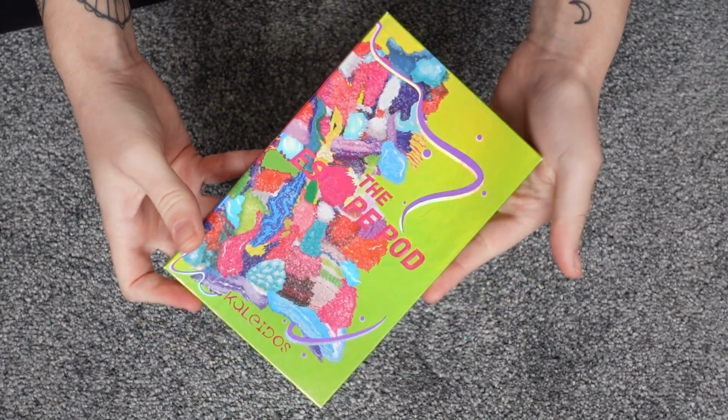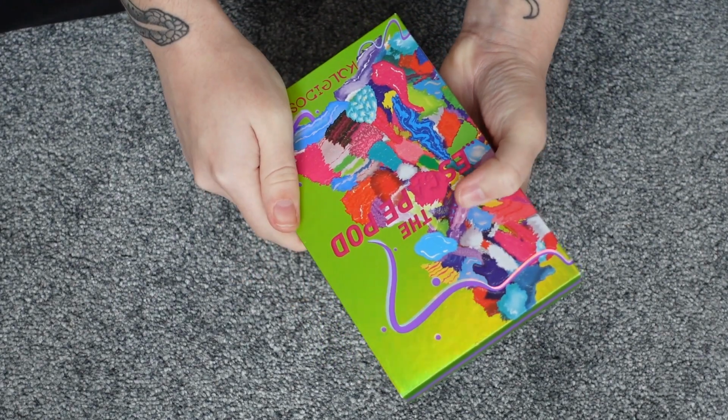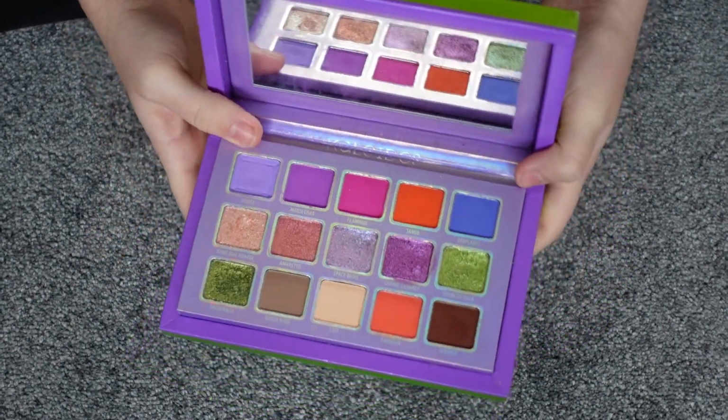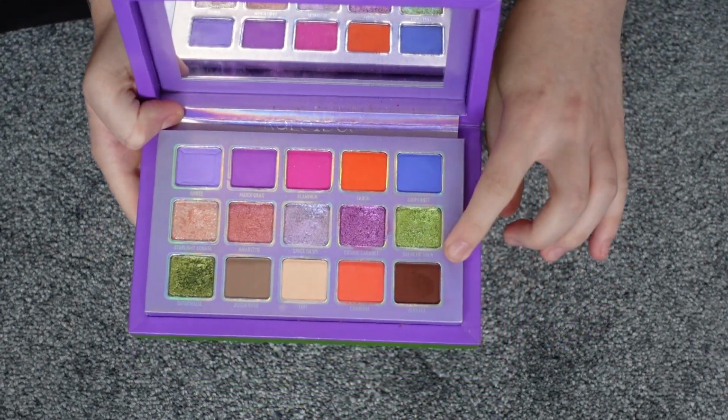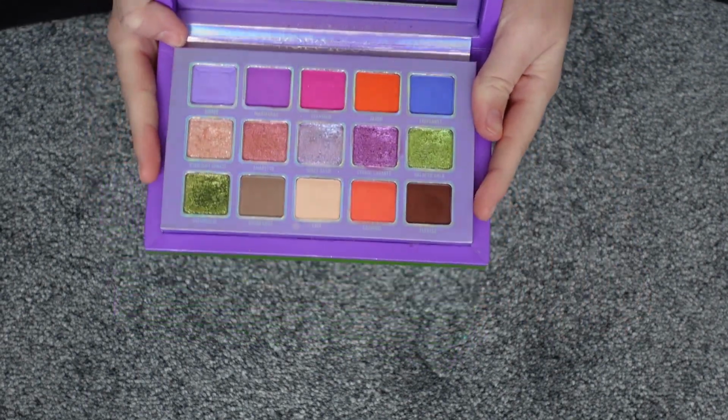And now we're talking about the two chonky palettes I have from them. So this one is the Escape Pod palette. I also received this in PR, and I believe they changed the packaging of this one. I think this part is now white instead of purple, just to add a bit of differentiation.